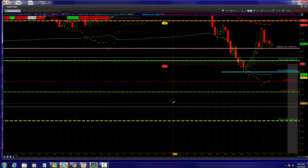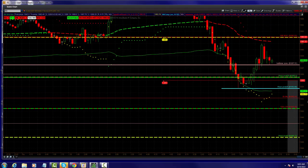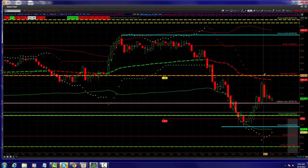I'm going to trade from the short side unless we take out our 5 minute pivot, and our 5 minute pivot is up here at 62. If we take out that 5 minute pivot, then I'm going to reconsider or reevaluate where I'm at. So that's what I got.